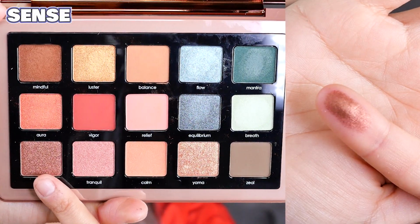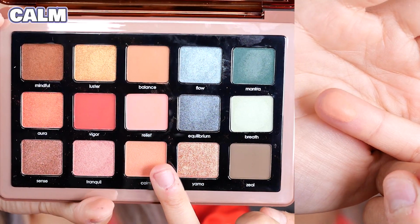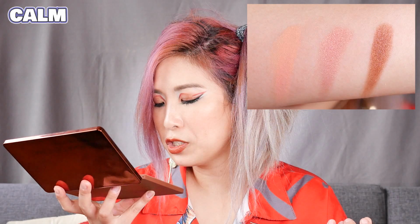Okay, the third row, the first shade, Sense. It's another metallic shade, a pinkish chocolate brown. The next one, Tranquil. It's a light shimmery pink. The third one, Calm. I don't quite get this name. This shade is a light peach. You wouldn't relate it to calm.